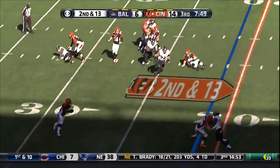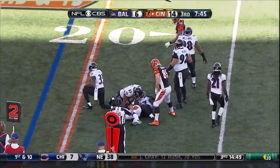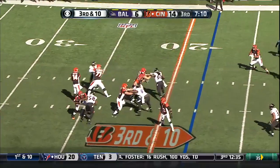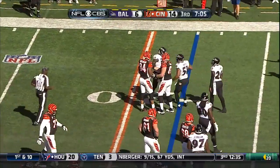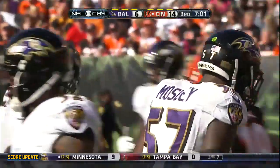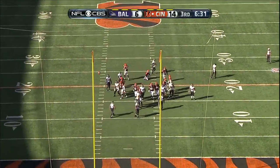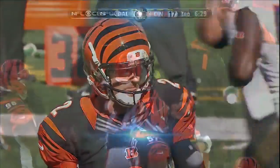Dalton flipping it out here to Jeremy Hill. Hill back to about the original line of scrimmage, maybe a yard short. Dalton throwing to about the 15-yard line. It's going to be marked to the 14, and it's complete to Jermaine Gresham, and C.J. Mosley hit him immediately, and that'll bring Mike Nugent and the field goal unit on. A horrible miss of a field goal at Carolina, and his first attempt since that miss is good.